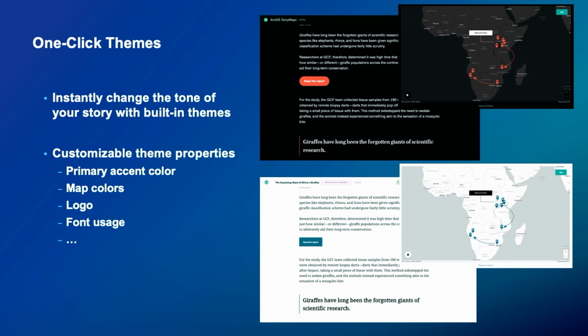So you can see here in the screenshot, in the top we've got a dark theme, and you can see the express map has a dark base map. In the light theme, we've switched that over to the light base map. So all those visual elements will pull through your entire story, even with those express maps that you create.